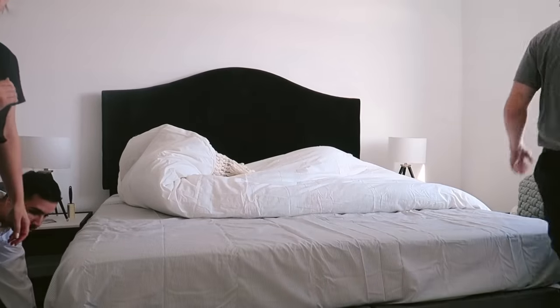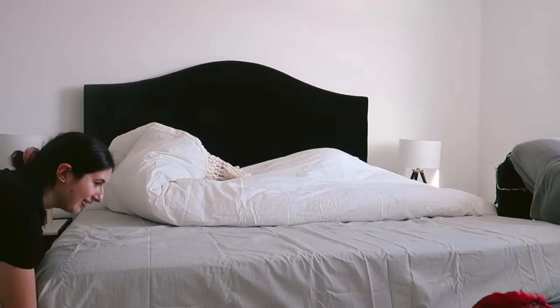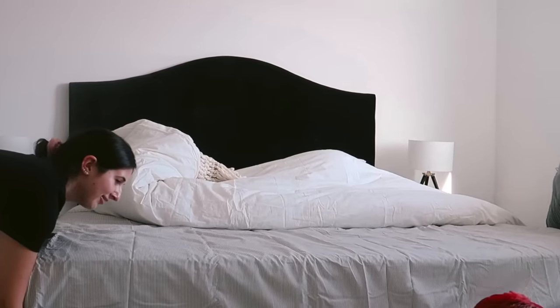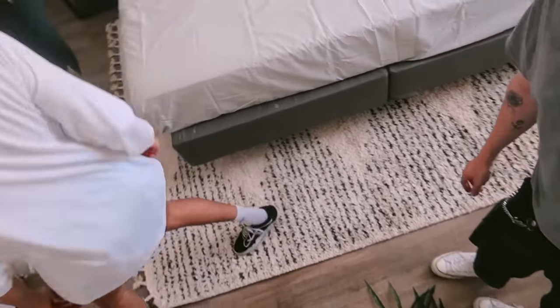I've scouted some help for this rug because it's impossible. Hi, everyone. Okay, we're gonna do this. One, two, three. Okay. Oh my gosh, we're almost there. This is good. There, perfect. Probably like here. Perfect. Okay, we did it. We got it good. It's looking nice. There we go. Thank you, guys.